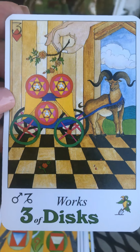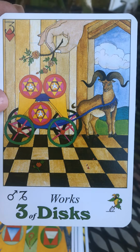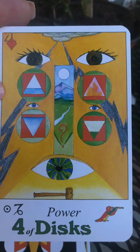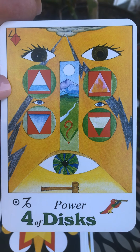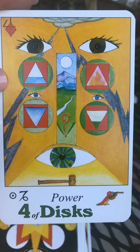Three of Discs, works. You know, now that I'm looking at this deck again, I'm starting to like it a little bit more. Four of Discs, power. Ah, power instead of greed and hoarding. I like that.